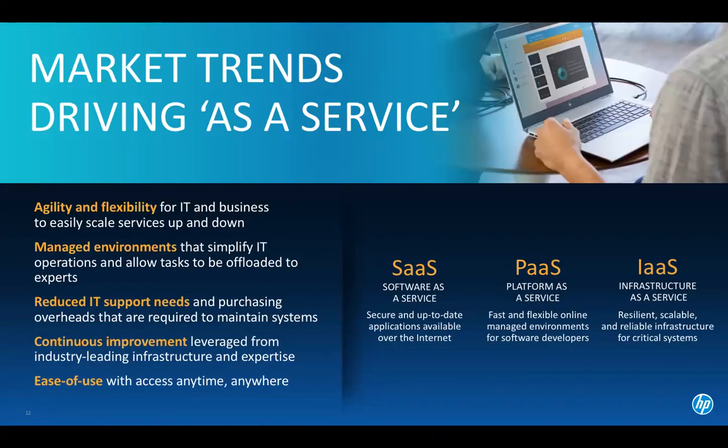So what we're finding, as we think about the as a service model and some of the market trends, is something we've probably seen in the past from a software point of view, as software as a service. If you think of the likes of Microsoft 365, Adobe, and others, they have really transformed their business away from selling traditional licensing to more of a subscription-based model. And that's very important, because that allows all the software to be updated in real time and continue to add improvements and efficiencies to that model.